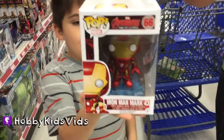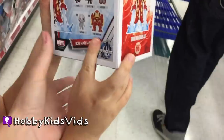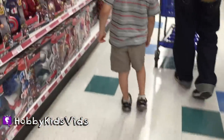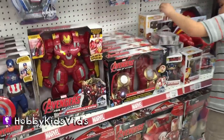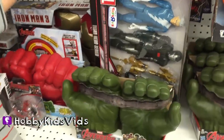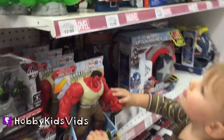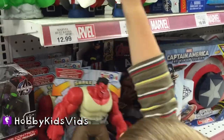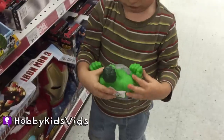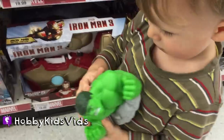What's that? Funko Pop Iron Man. Oh my goodness, look, there's a Hulkbuster. Do they have the Funko Pop Hulkbuster? I'm going to show you. Let's see. Let's find out. Do we see it anywhere? Anywhere at all? Nope. Oh. Hobby Baby found his calling. The toy of Red Hulk. Oh, it's Hulk Smash. He calls him Smash. He doesn't call him Hulk. He calls him Smash. Smash.